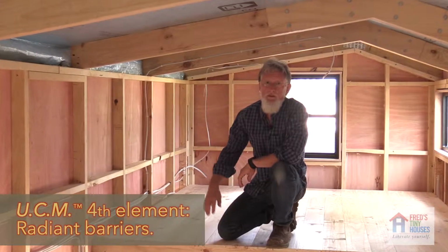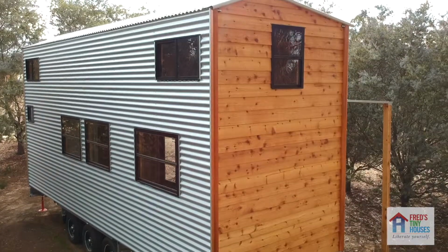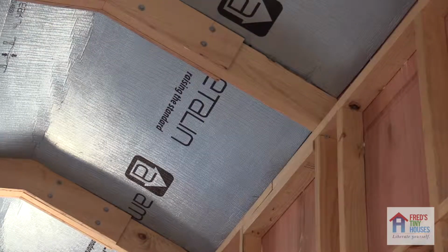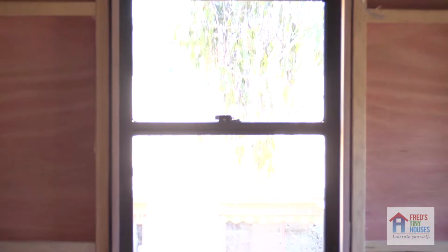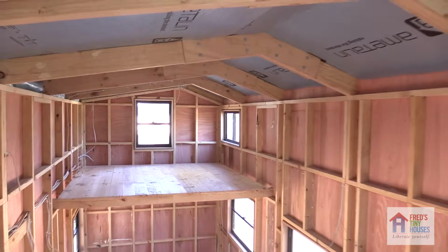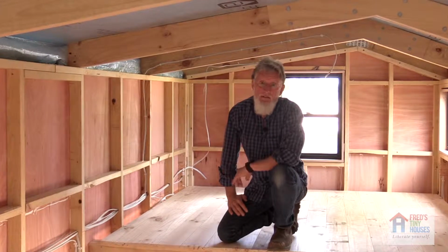So the 4th element of the unified construction method really has to do with livability. And look, the problem is that people want to live in their tiny house year-round, and yet if in the summertime you let the steel get hot on your roofing and you let that heat come into your tiny house, it will not be livable for a few months in the year. It also incorporates a thermal barrier, a radiant barrier that will keep the inside of your ceiling cool during summertime. And that's an important thing when you're trying to live and sleep right up close to that roof, as many people try and do. You're able to stay cool in the summertime, which is exactly what you want to have a year-round livable tiny house.